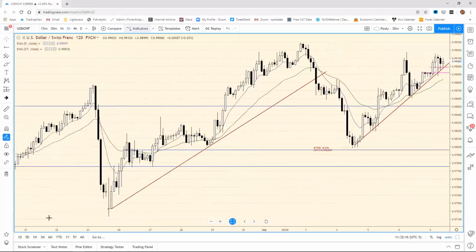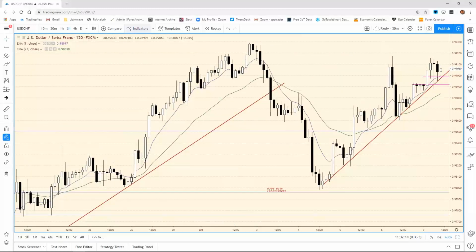Now, looking at the 2-hour chart, we had a nice hanging man. So a few of us took some stabs on the short side. I didn't stick around too long. A couple of guys, I know one of the guys, same thing. We both got out about the same time, just under 99. I think he took half off. I took mine all off. Amir, I know he had a great entry. I think he sold like 99.11.